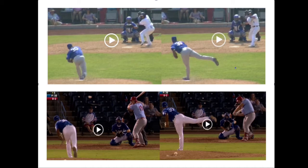So that vertical drop combined with the tunneling effect, where he starts his pitches out in the same tunnel but then they have different movement, I think is going to allow Mark Washington to be able to get elite hitters out whenever his changeup and off-speed stuff is working, and do it fairly consistently and at a fairly easy rate for him. So let's go ahead and move on to the video.